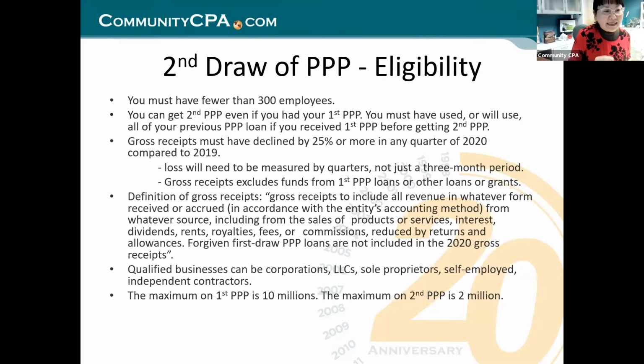And the gross receipts must have declined by 25% or more in any quarter of 2020 compared to 2019. Okay, so I again tell folks that it is not any 3 months, it is the quarter months. So it is quarter 1, quarter 2, quarter 3, and quarter 4. You can only combine the months by the quarters, and don't pick months out of the year and go, oh yeah, I have the 3 months, which is really bad. No, it doesn't work that way.